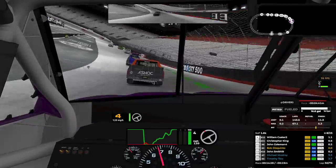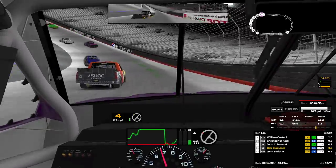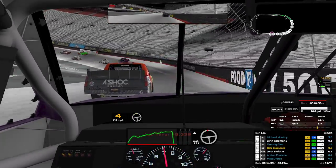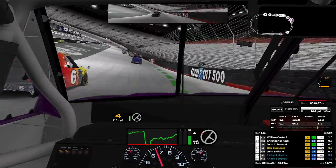The next car is Coleman. 15.397. Well, 15.3 for a 15.4. I'm happy with the way the truck is right now. It's a little free, but not destructively so.